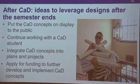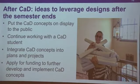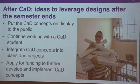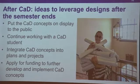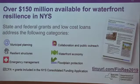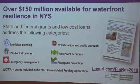Some of the initial ideas are to put these concepts on display to the public. There may be an opportunity to continue working with a CAD student on a special project. We've seen that before. Obviously, integrate the concepts into plans, any and all plans where appropriate, and then apply for further funding. We do a little roundup of all the state funding that could be applied to waterfront resilience, and this year it was over $150 million, everything from planning to implementation. I have that handout where you enter. The handout is also available online, and you can see that it's categorized by different types of projects, from planning to emergency management to adapting structures, economic development, etc.